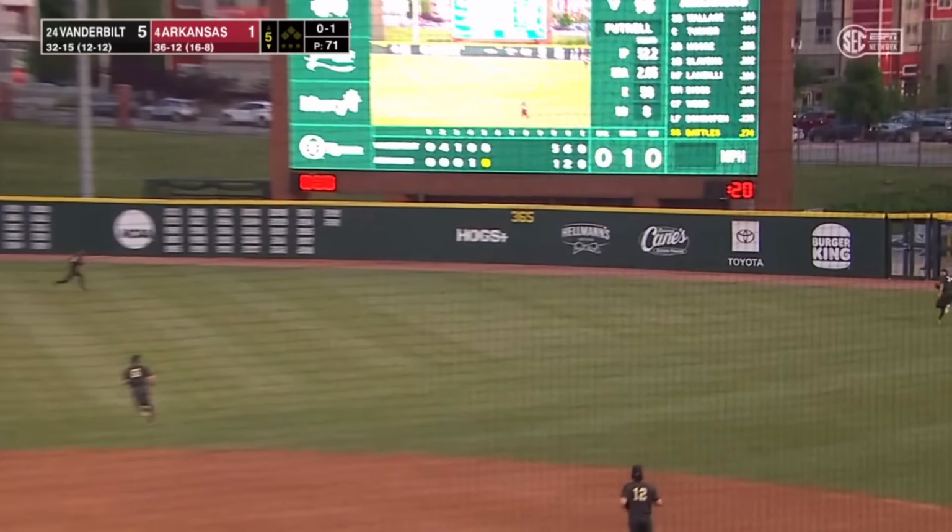So now the Razorbacks' inability to take the lead hurts them, because Vandy is right back in front. Yeah, see where this one hit, that railing or that brick wall behind. Yeah, it's about 10. That huge puzzle piece.